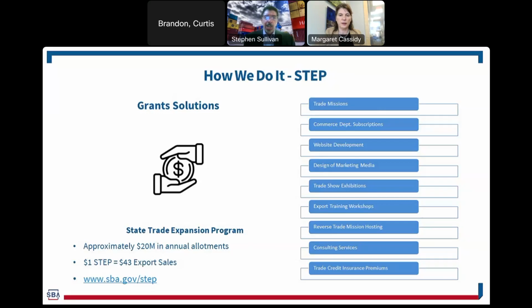On the slide I put $1 in STEP grant equals about $43 in export sales. I think that's generally what they have on return on investment. So the money that we're putting in to support the participation of small businesses overseas results in $43 in export sales for every dollar we put in. That's sba.gov/step for that one.